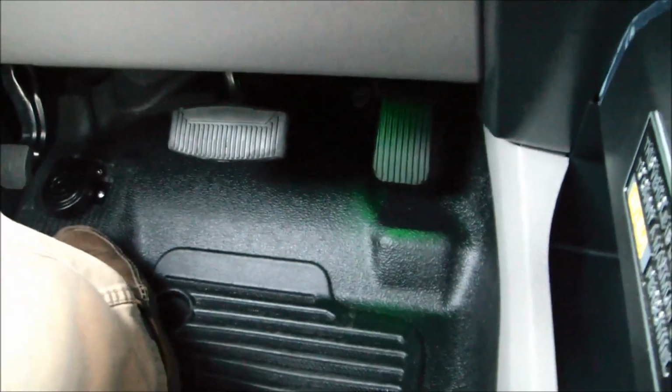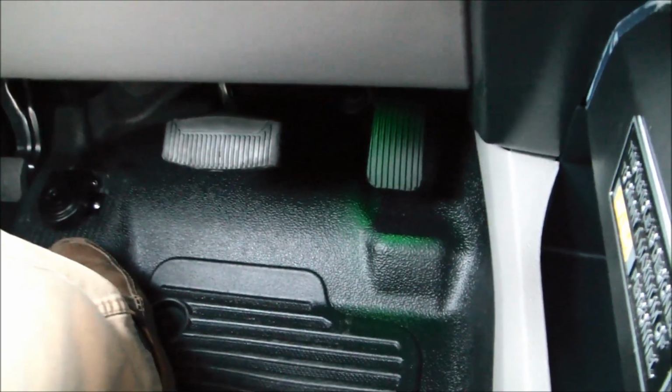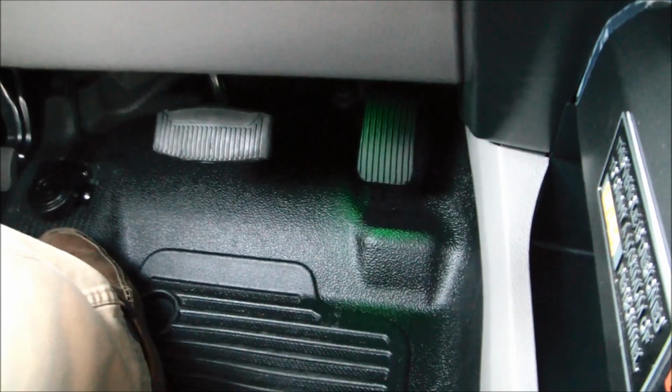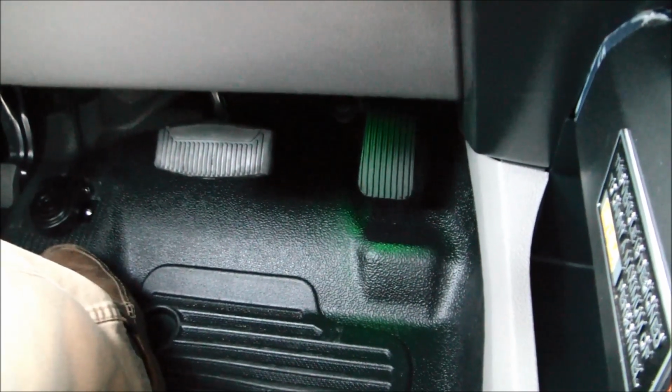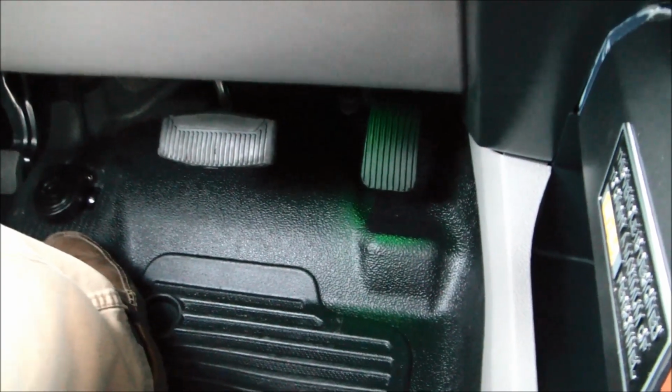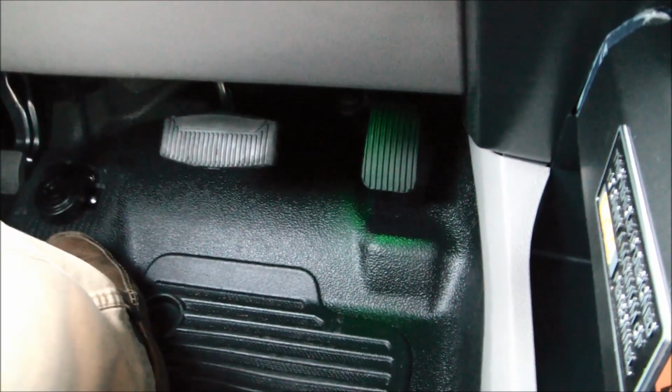The two things I want to warn you of: don't touch either of those two pedals. Don't touch your service brake or your throttle. If you touch either of those, that will take the pump out of gear. It'll actually knock it out of lockup and send you back into first gear, and the pump will stop performing.